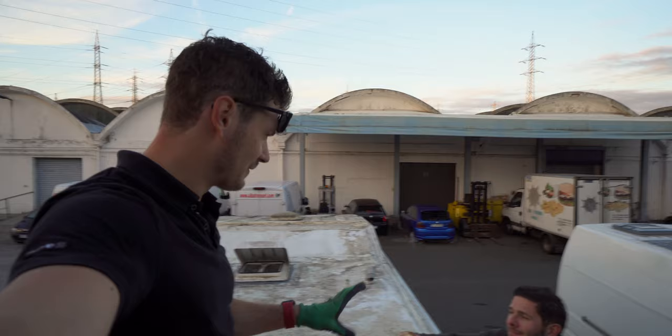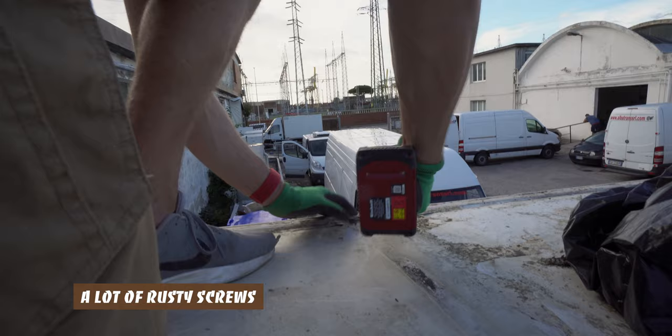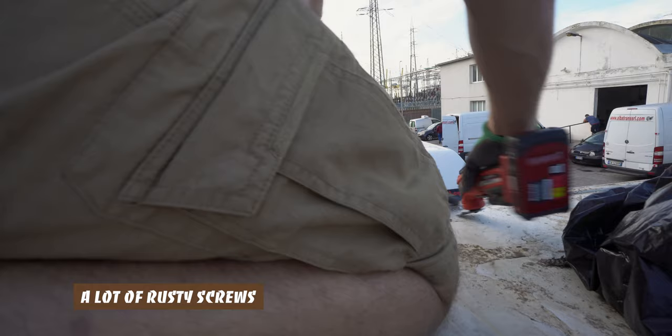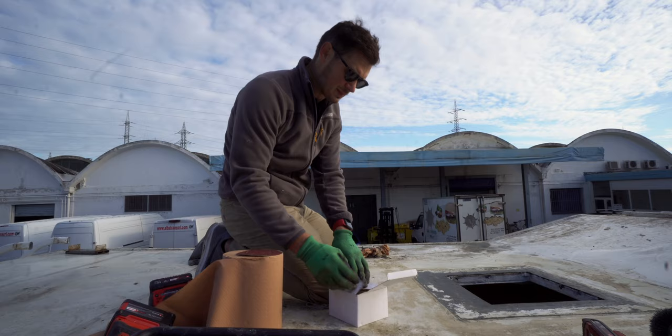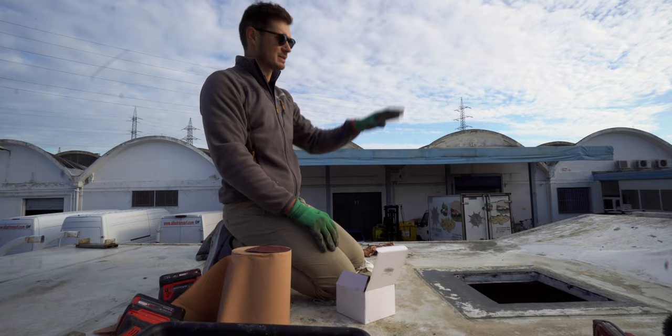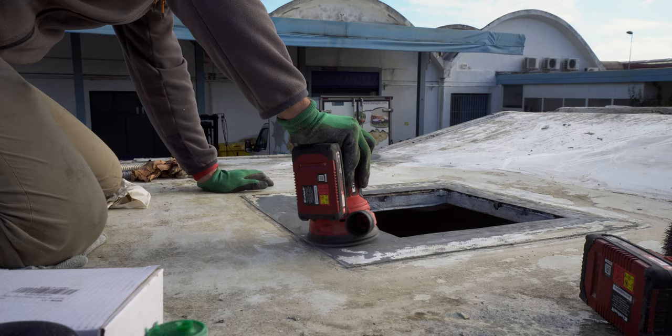That's half a day gone. We remove the hatches, unscrew the screws, everything off from the roof. To make this project, Matteo organized the private parking, which was much better compared to DIY store parking. The not nice thing about working outside is the humidity on the roof, so you cannot work straight away.